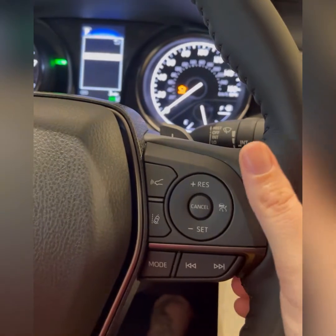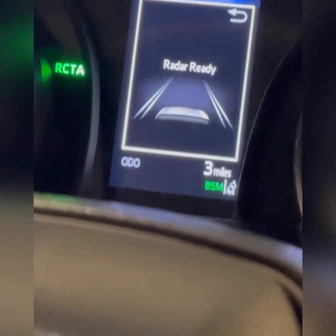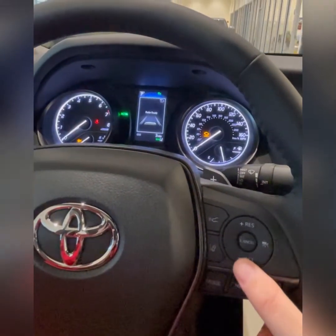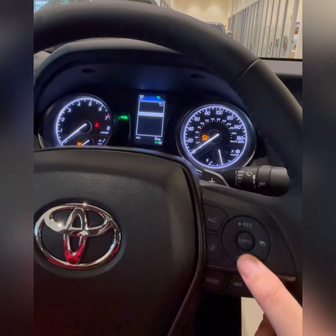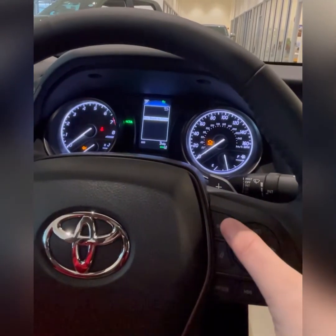Dynamic cruise control is located on the right side of your steering wheel. Turning on your cruise control, you'll get the notification at the screen in front of you. Getting up to the speed that you would like to set, press down. After you've set your speed, you're able to take your foot off of the accelerator and the car will maintain that speed for you.